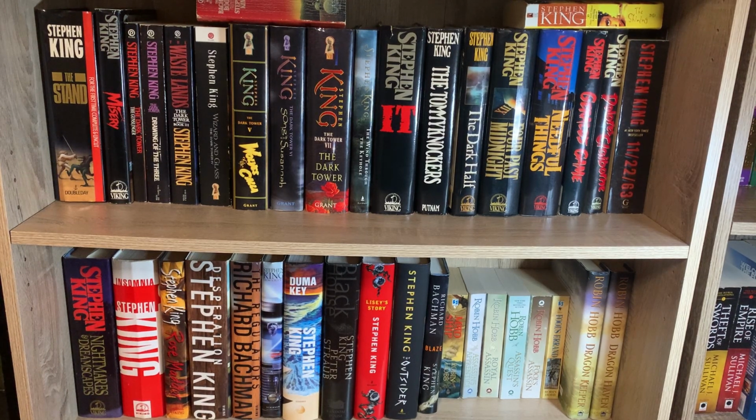Like I said, I haven't read a lot of King, but I think these books look beautiful on the shelf, and everything will be read here at some point.